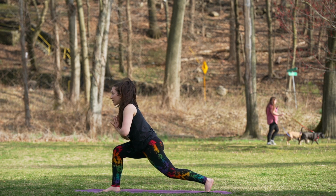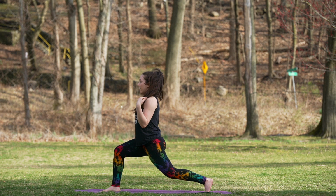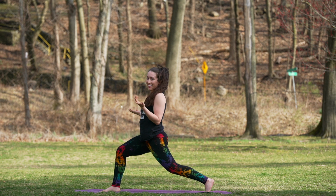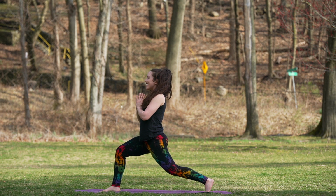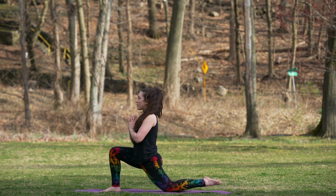Notice if you're leaning forward into future, leaning back. See if you can stack your shoulders over your hips, which I hope I'm doing. Feels like I am, but who knows? Slowly release left knee to ground. Point left toes.